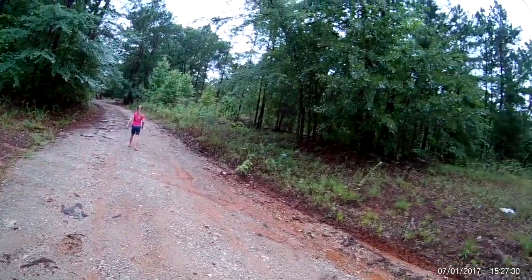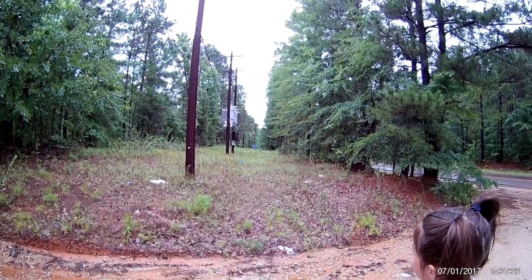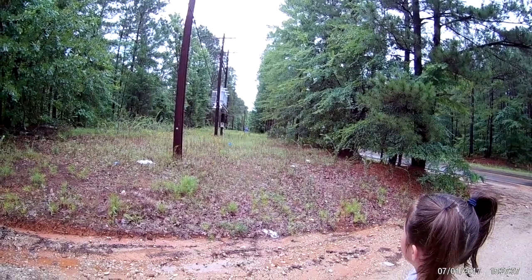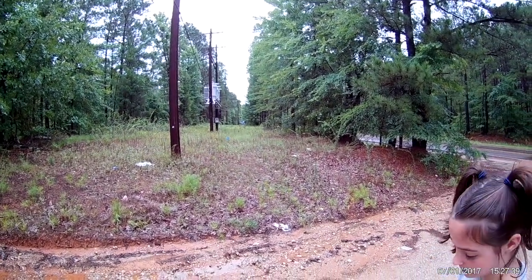You want to go up there? Don't you think we should watch Daddy and make sure he's safe? Yeah. Dad, it said it went this way, though. He's got the compass. He knows what he's doing.